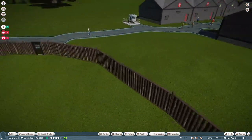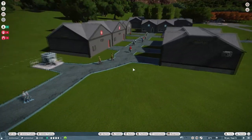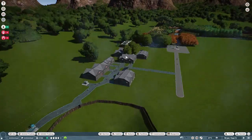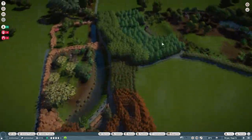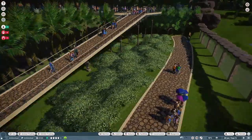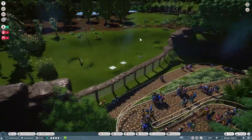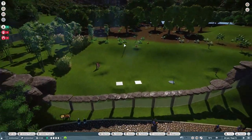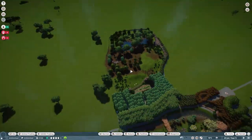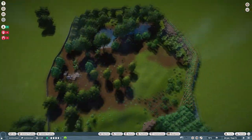Alright, now we gotta wait for them to come out. Well, yeah. Let's see, how are the tigers doing? Okay, we got people coming down here. I did some work with the Bengal tiger enclosure, but unfortunately they can't really get a good look at the tigers. They're always roaming around in this big open space that I have for them.